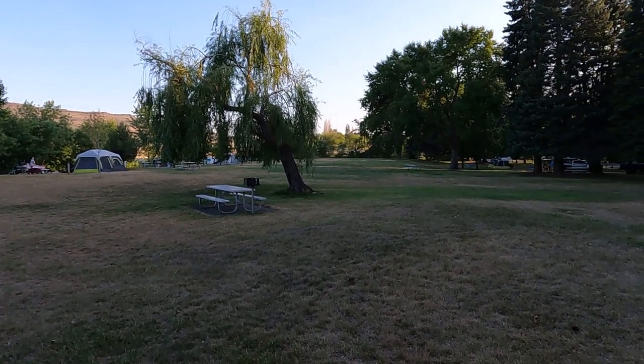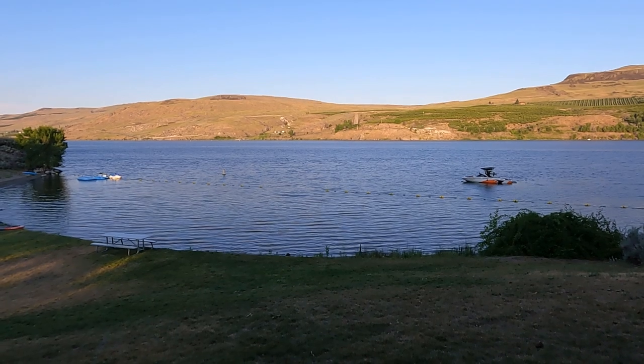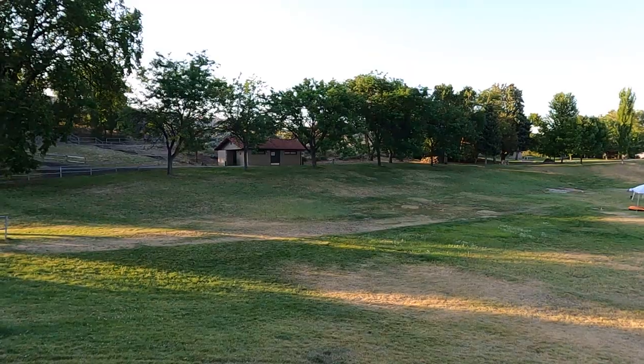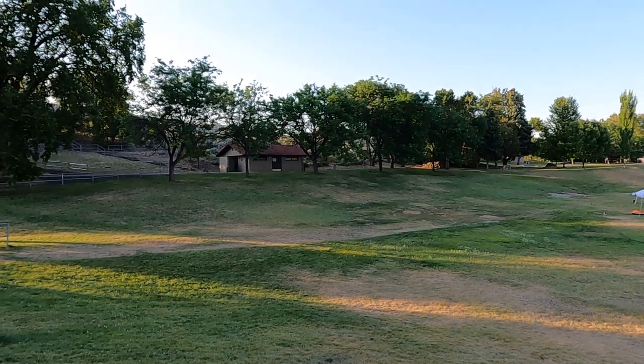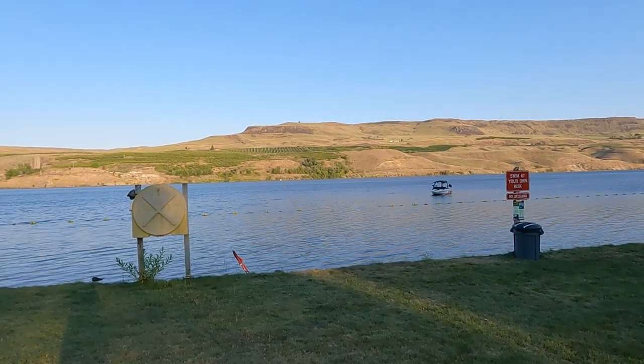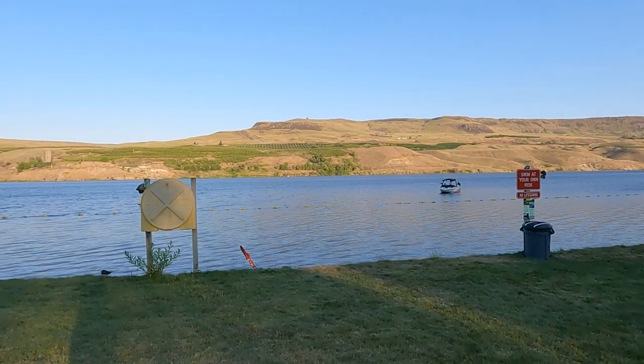Look how pretty this is. Swimming hole. And it's interesting because at the swimming hole, people leave their gear and just go back to it the next day, apparently. So that's kind of interesting. Very homey.